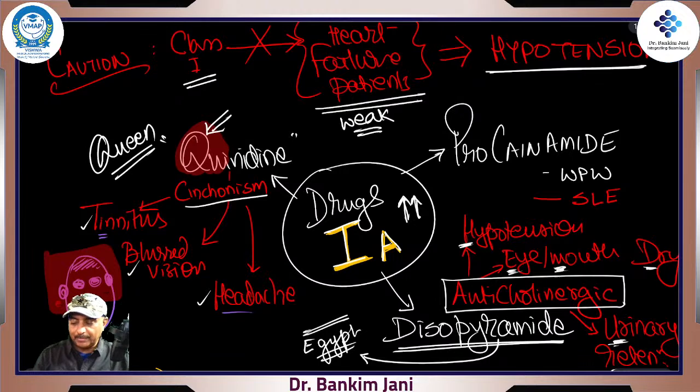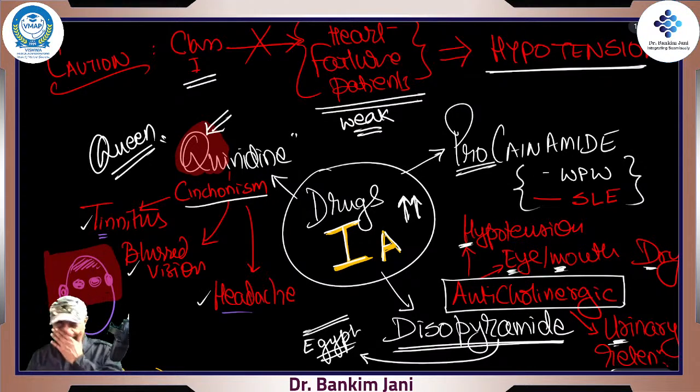Regarding procainamide, right? Professional one, procainamide. So this leads to WPW and systemic lupus erythematosus. But for the time being, just put a star, right? Procainamide. We are not worrying much, we are just remembering a name over there.